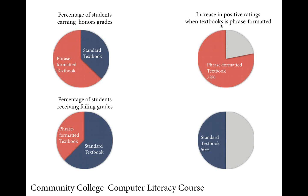In this study, it was carefully controlled, where students were matched into yoked pairs before the study based on their SAT scores. And within each yoked pair, one student was randomly assigned the phrase formatted textbook, and the other student was assigned the regular textbook. The students were blind to what the study was about. All they knew is that they were getting a free textbook for the semester. And this was a computer literacy course at a community college.